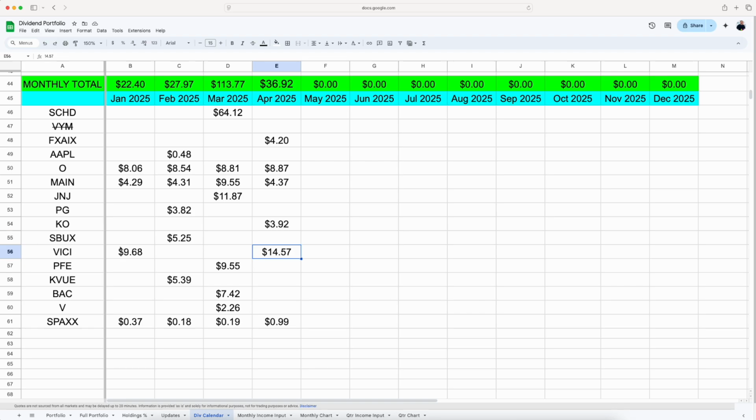And you guys can see that my Vici Properties, this is one position I'm really happy about. $14.57 in April, but look at in January, $9.68. So it grew about $5 in a quarter pretty much, because Vici Properties has won a couple months. So that's definitely awesome. And you can see right here that Main Street Capital, $4.37 now in April. I received $4.29 in January. In March, because they usually pay that special dividend, so they pay 2 dividends, I received $9.55. So definitely excited about that.